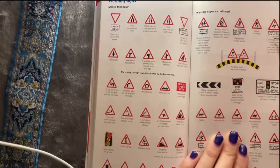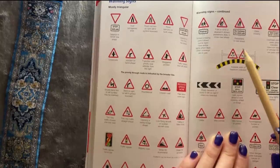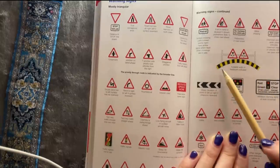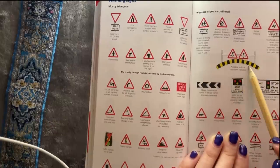Safe height overhead electric cable, plate indicates maximum height of vehicle which can pass safely. Okay, I thought that was a D. This one is available with the headroom indicated. I think this one can be found in tunnels too.